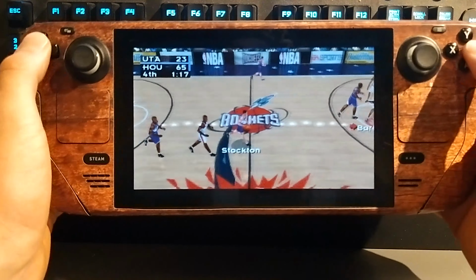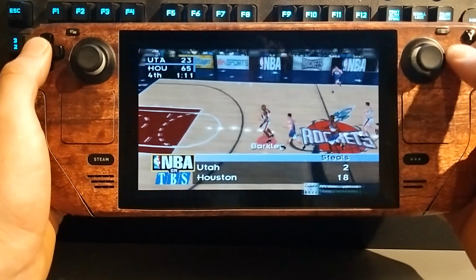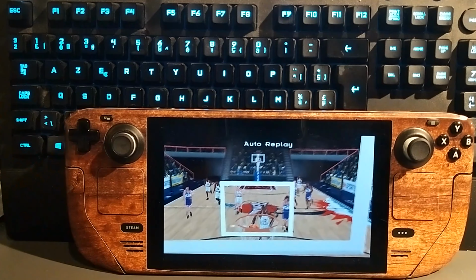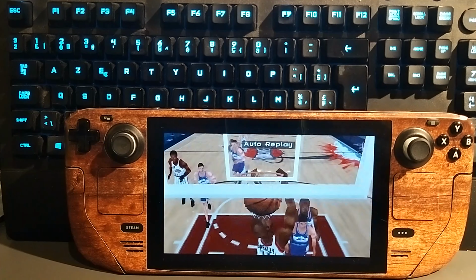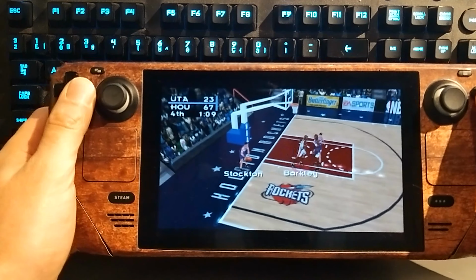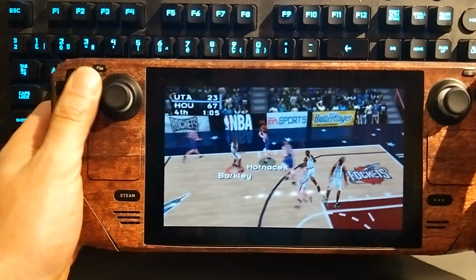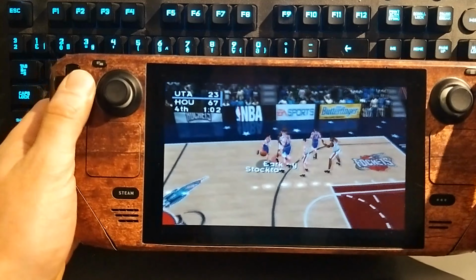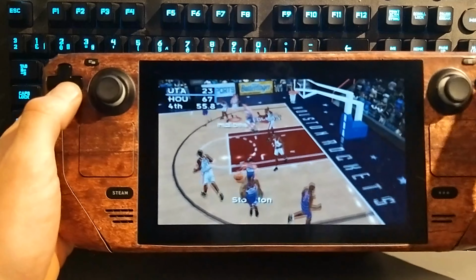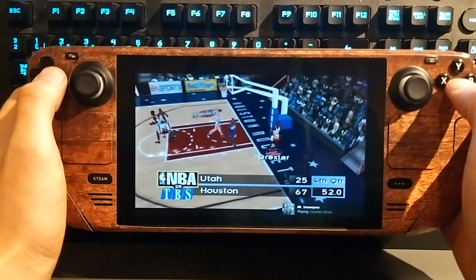Inbound pass to Stockton. Barkley takes the steal. Throws it down. Inbound pass to Hornacek. From the left side to Stockton. 1 minute remaining in the fourth quarter. Ostertag receives the pass. Passes to Stockton. He squares up for the jumper. Gets it to fall.